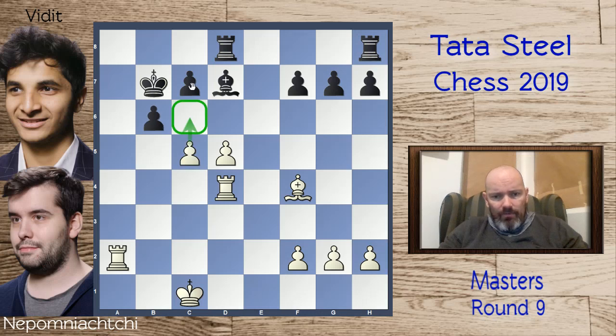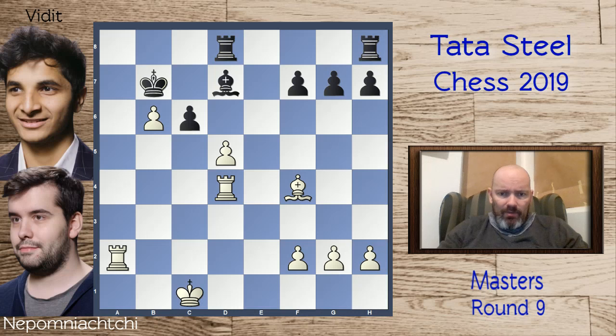So he tried to undermine here, exchange some pawns with c6, but this allows c takes b6, and black took on d5 here, and he can't take a pawn. He would love to, but if king takes, the move bishop e3 is fantastically strong here.